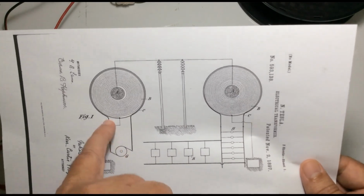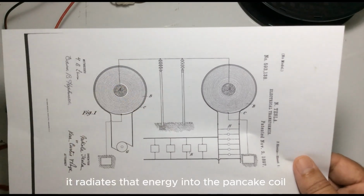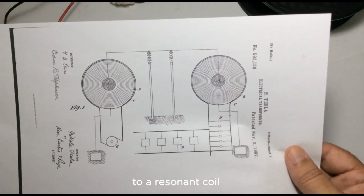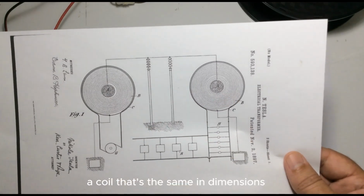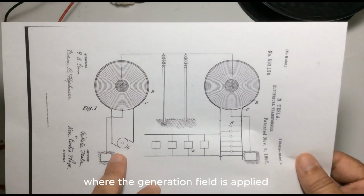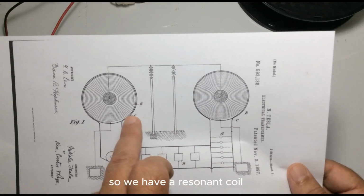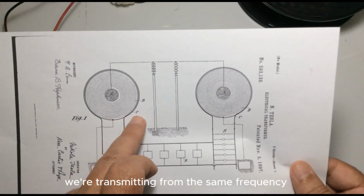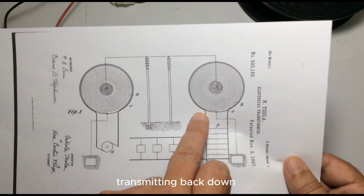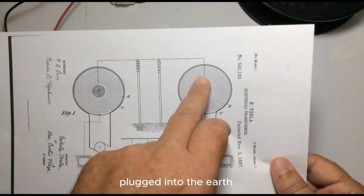It's very, very basic stuff. This is a generator. The generator's wires go to the perimeter of that pancake coil. It radiates that energy into the pancake coil, one end of which is connected into the ground. The other end goes past the insulators to a resonant coil, a coil that's the same in dimensions. And then that is received by a similar resonant coil where the generation field is applied. Just on this side, we're just now receiving it. So we have a resonant coil, same frequency. We're transmitting from the same frequency to a higher frequency, receiving in that high frequency, transmitting back down or transforming back down to a lower frequency, at which point we've got a load again plugged into the earth.